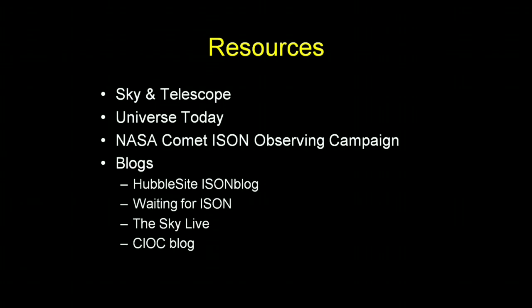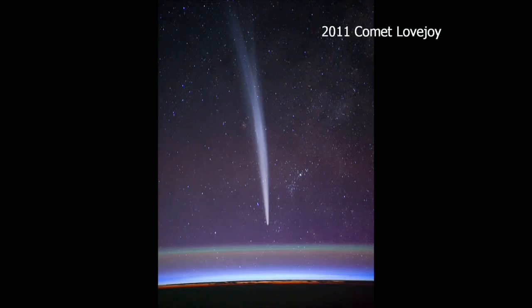Now, of course, I can't leave you with all these words. I've got to leave you with one last cool comet pic. And this is another picture of Comet Lovejoy from 2011. It's really cool because this pic was taken from the International Space Station. Ain't that cool? Here is Comet Lovejoy. Here is the atmosphere of Earth. And here is Earth and the sun glow on top of it. All right, so that's a really cool comet pic. And I can only hope that Comet ISON comes anywhere near this type of glory. Thank you all for your attention.